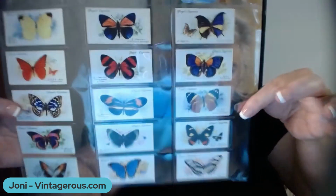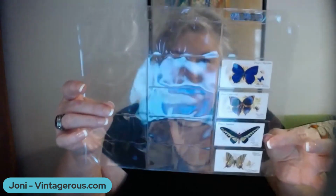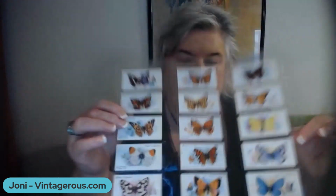And look at them. You can see that page, and then this page. So this is a set of 50 of them that I've got. Really neat. And these are those really good collectors pages that I've put them in as well.